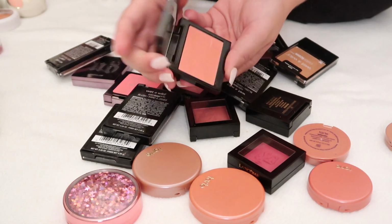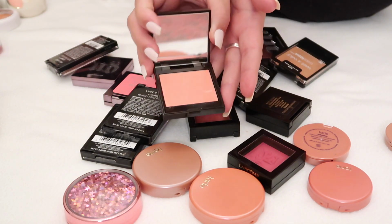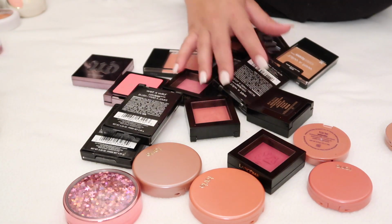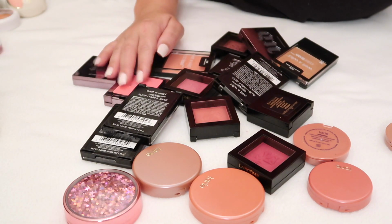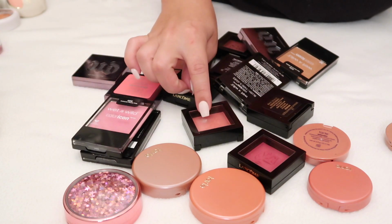Oh, I have this Laura Mercier blush. I forgot about this. This is in the shade Peach. Definitely keeping this. I love it so much. It's so beautiful. All right, so we're down to 3 different brands. We have Urban Decay. No, we have 4 different brands. We have Urban Decay, Wet n Wild, Tarte, and Lancome.